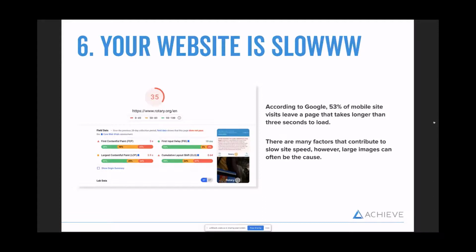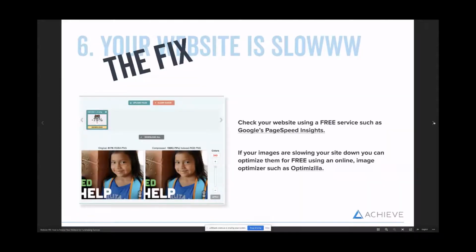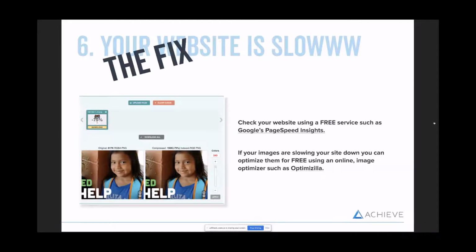But one fix that is a DIY that you can do right now would be to optimize your images. So we have a couple of free resources here again that we're going to share with you that will help you, first of all, determine maybe what is slowing down your site. And if you do determine that it is your images, we have a free service that you guys can use to optimize the images on your site.